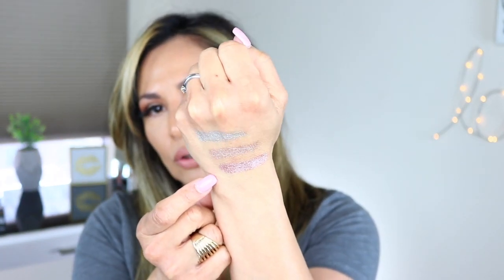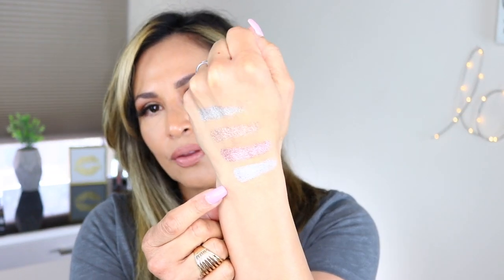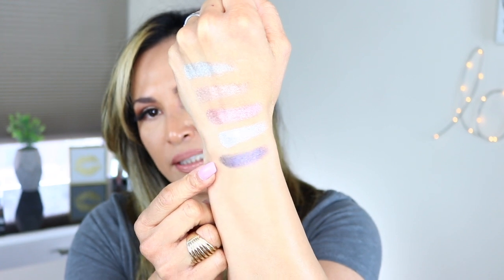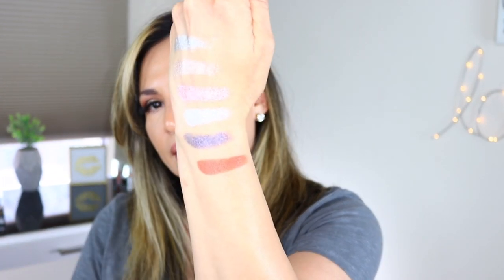This one right here is in the shade Zinc About You. Beautiful pink shade. This one right here is in the shade Steal the Look. This is one of my favorite shades. It's called Platinum Nights. It's a beautiful purple shade with some lavender in it. It's just gorgeous. This last one right here is called Copper Me. Look at that. I cannot believe how pigmented these are and how beautiful they sit on the eyelid.